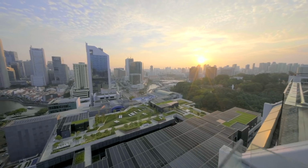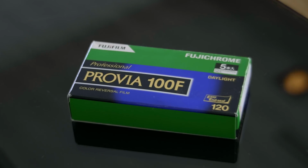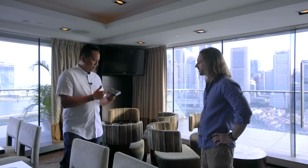So what kind of film are you using? This is the Fuji Provia 100F. How much does that cost these days? $12 US. $4 a shot, so don't mess it up. This is a positive film. 100 means ISO 100. You only shoot this in good daylight.